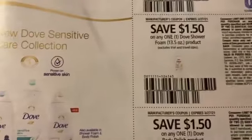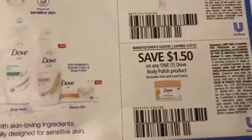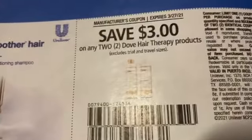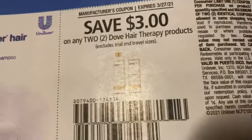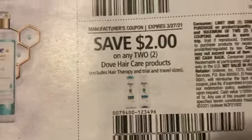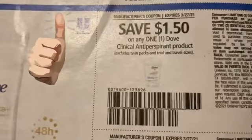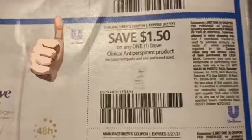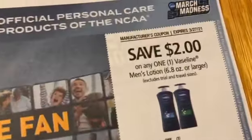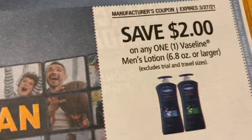Okay. Then we have $1.50 off Dove foam shower. I swear that was $2 last time. Then we have $1.50 off the polish, and that polish is like $5 at Dollar General. Then we have $3 off two Dove hair products. Okay. Then we have $2 off any two Dove hair care products too. Okay, well, that one was $3, that one $2. Then we have $1.50 off a Dove deodorant, besides the travel size. Then we have $1.25 off a Dove deodorant, the sticks. Okay. Then we have $2 off. Yes, baby. Okay. Come through. We got it on the app. Now we got it in the paper.